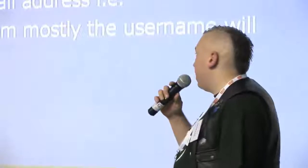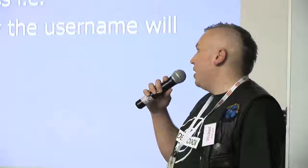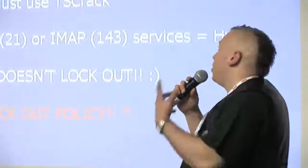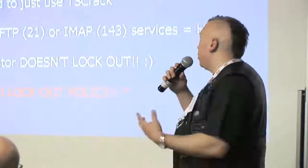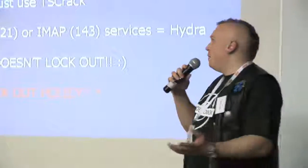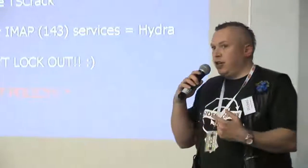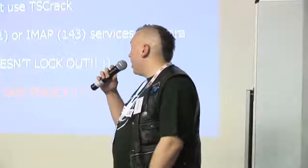If you don't have the username, because it's Microsoft, you can check the website, and normally the username in the email address is the login name by default. If you haven't got a password, remember the password lockout policy. If you brute force it, it's mostly going to lock out. You can try to social engineer your victim. You don't have to use TS-crack to crack terminal services. If they've got other ports open for Microsoft FTP or IMAP, you can use Hydra, and that will actually break the account as well. Remember, the administrative account doesn't lock out.